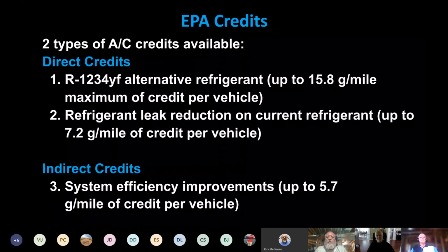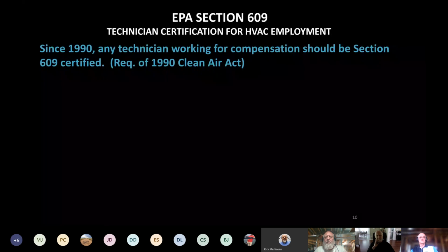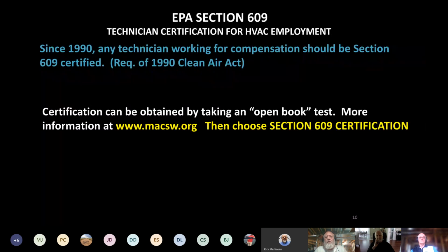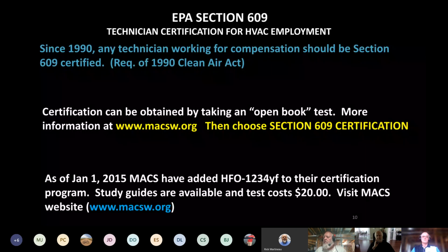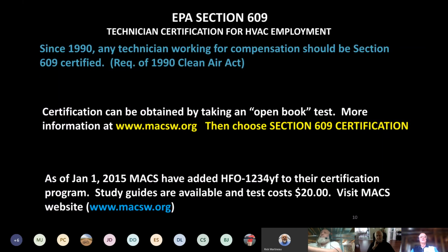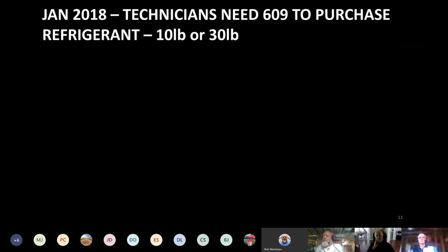609 certification, in case you aren't aware of it: since 1990, any technician working for compensation needs to be 609 certified. You can become 609 certified by taking an open book test at MACS. It's $20 for the study guide and the test. I would suggest any of you that aren't 609 certified to get that way. In January of 2018, technicians now need 609 to purchase refrigerant, either 10 or 30 pound cans or anything other than 2 pounds or less.